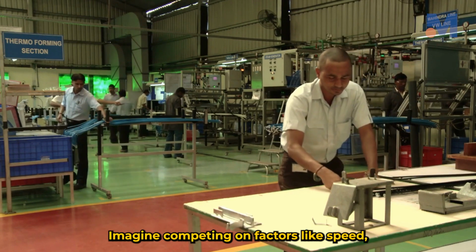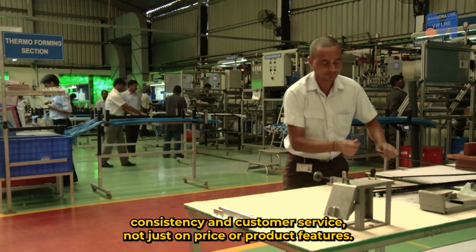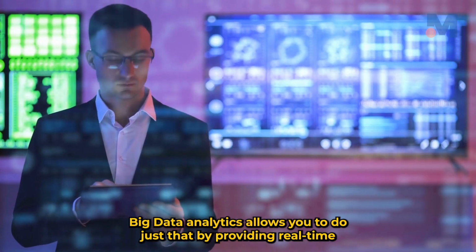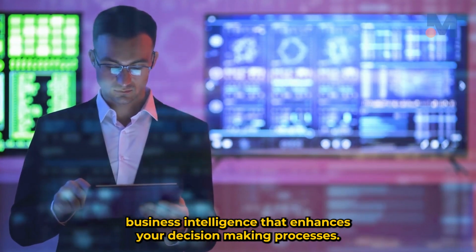Imagine competing on factors like speed, consistency, and customer service, not just on price or product features. Big data analytics allows you to do just that by providing real-time business intelligence that enhances your decision-making processes.